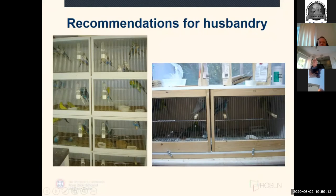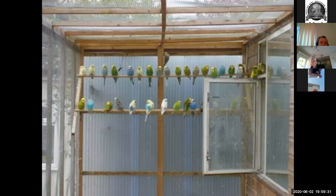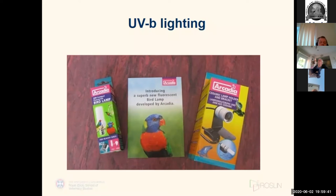So if we look back at our husbandry, if you're thinking, okay, here's my birds. These are some pictures of my dad's old setup. They're in wooden stock cages. How I can get UV light into these sensibly is quite problematic. Better, but I need the roof to be uncovered for them to get access. Arcadia do lamps designed actually for pet situations inside. They have these little compact lamps, which are very nice actually.